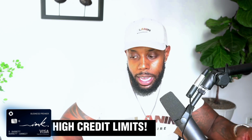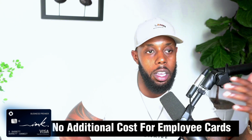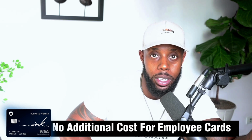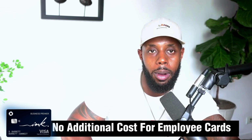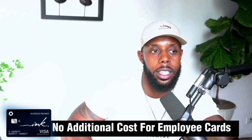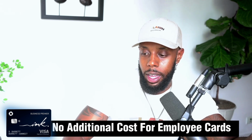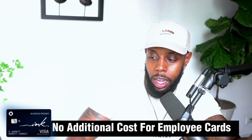And perk number 4 is no additional cost for employee cards. Now, some of you all's business might not be here yet, but some of you all businesses are. When you get to a certain level, you need to issue your employees business credit cards as well, so they don't have to use yours, right? And some cards charge for this, and those expenses can accumulate fast, especially because they're annually, right?